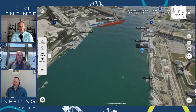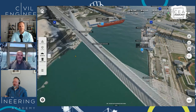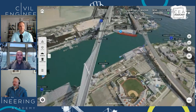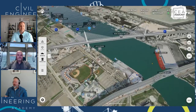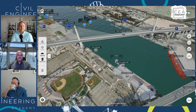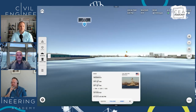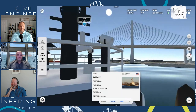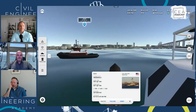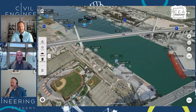And then one of the other things that using these tools allows us to do is see the future. We can turn on and see what our new bridge is going to look like when it opens next month, here in and around the port. What's that footprint? If you're on a vessel... wait a minute, you said on a vessel? Yeah, we can actually jump on a vessel within this tool. And if you're a captain, you can see what your view is going to be like with this new bridge in and around the port. This is amazing.